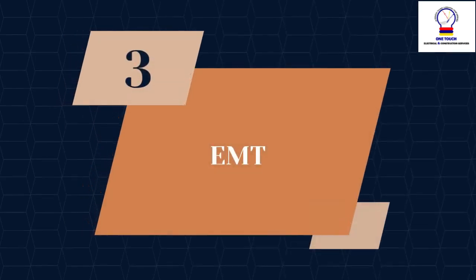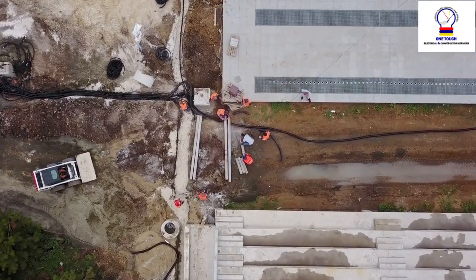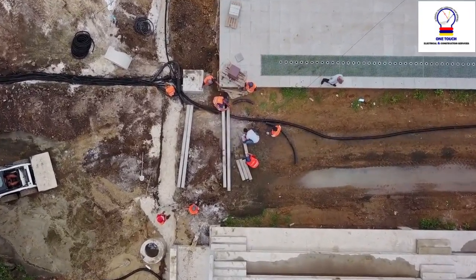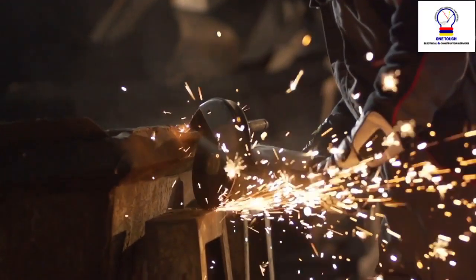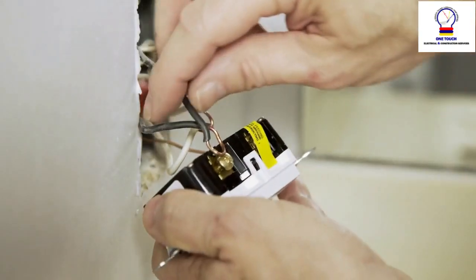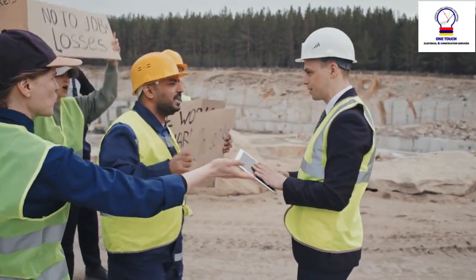3. EMT, electrical metallic tubing. EMT conduits are thin-walled metal tubes made of steel, often coated with a layer of zinc for corrosion resistance. They are popular for interior electrical installations due to their ease of bending and installation.